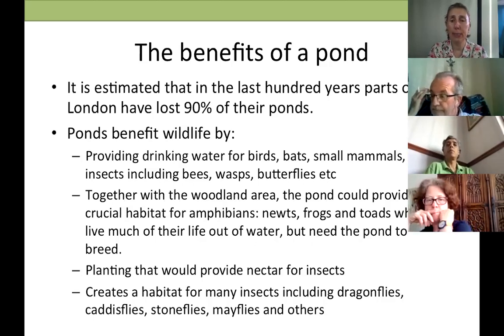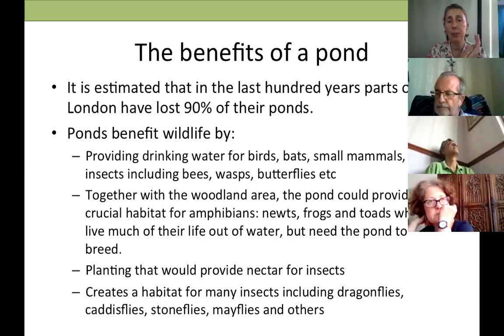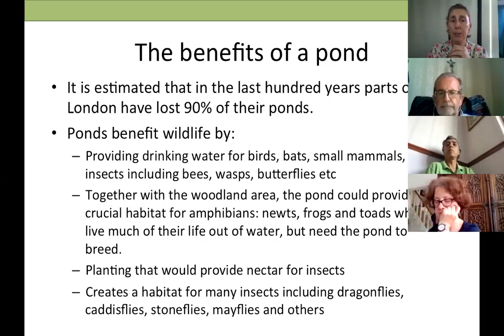And as people have already said, having frogs and toads who eat slugs is really handy in a garden if you want to grow things that slugs like to eat. The plants that you put in the pond will provide nectar and pollen for insects. If you've got a large enough pond, this is less likely for a smaller pond because the smaller pond won't create enough of an ecosystem, but a larger pond could create a habitat for loads of other insects, including dragonflies, caddisflies, stoneflies, mayflies, and lots of others. And what you've got to remember is those insects provide really crucial food for birds and bats and so on. So that's really important as well.